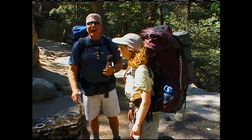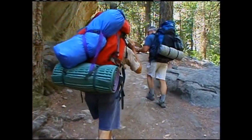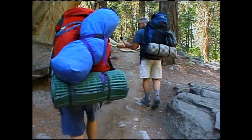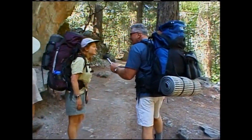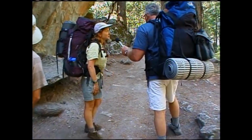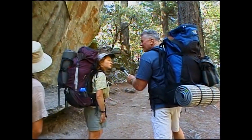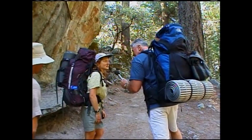When they built this trail in 1857, this was a toll trail. You paid 75 cents. The toll booth was right around here. People carved their names in the rock. Some very famous folks that have come to Yosemite have their names carved there. In this rock? In this rock here, this is called Register Rock. Wow, and they charged how much? 75 cents per person.